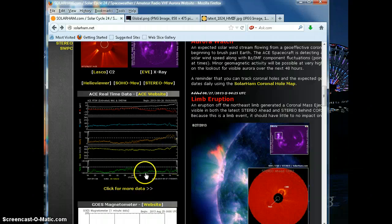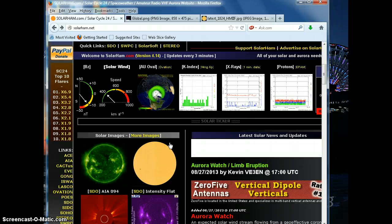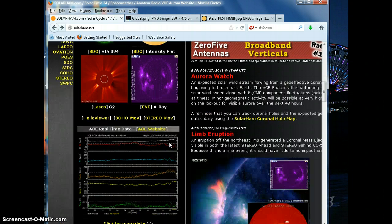I'm not seeing a lot of temp though in here. We've got solar wind is picking up. Density has actually gone up since I've been doing this broadcast here. Very interesting, folks. And there's a departure here.